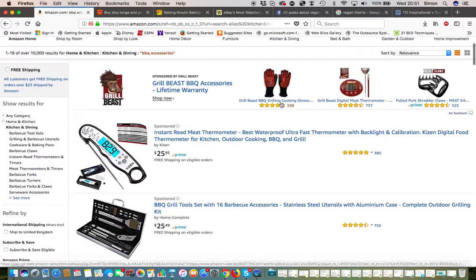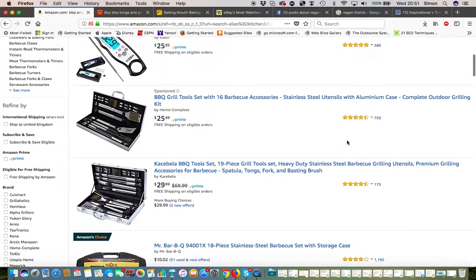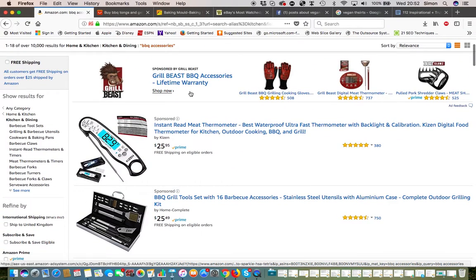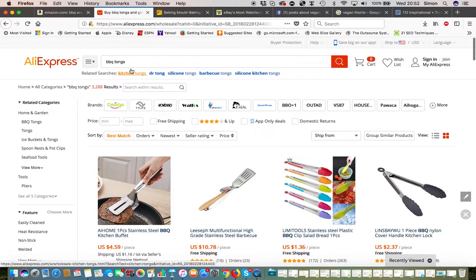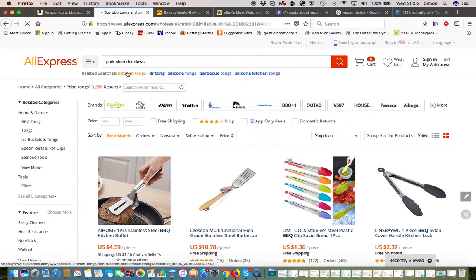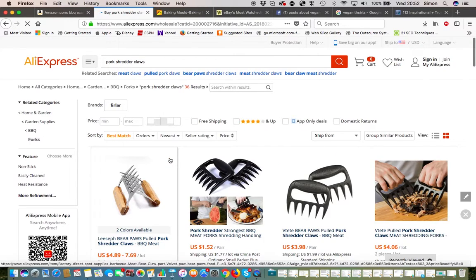So this kind of stuff is cool, barbecue grilling gloves, pulled pork shredder claws. These things are awesome. I would love these kind of things. So, barbecue grill. Let's see if they're even available. Pork shredder claws. They are available.